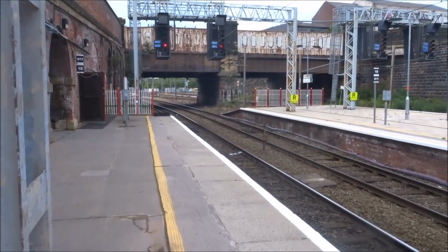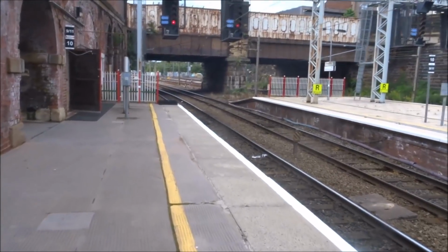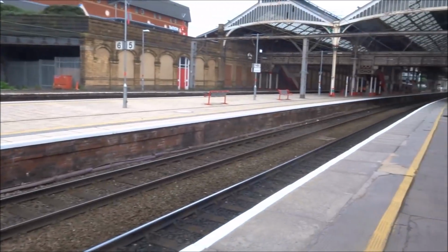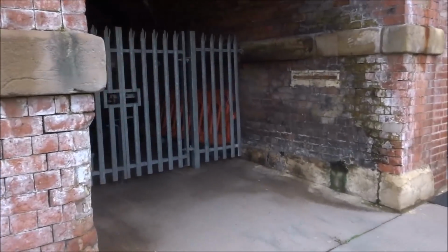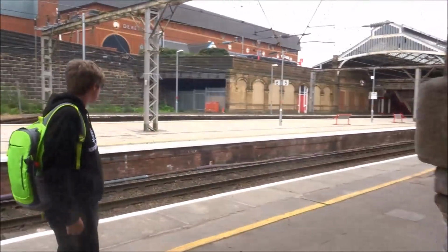So we're at the end of what is current day platform 4. It was originally platform 6. And we are looking out on the east side of the station. Here is the ramp up to Fishergate, and here is where you can see that secret platform I was talking about, which is occasionally used to stow trains, as we saw last time, although there are no trains in here at the moment. You can also see that tunnel over there, which last time I didn't know what it was.